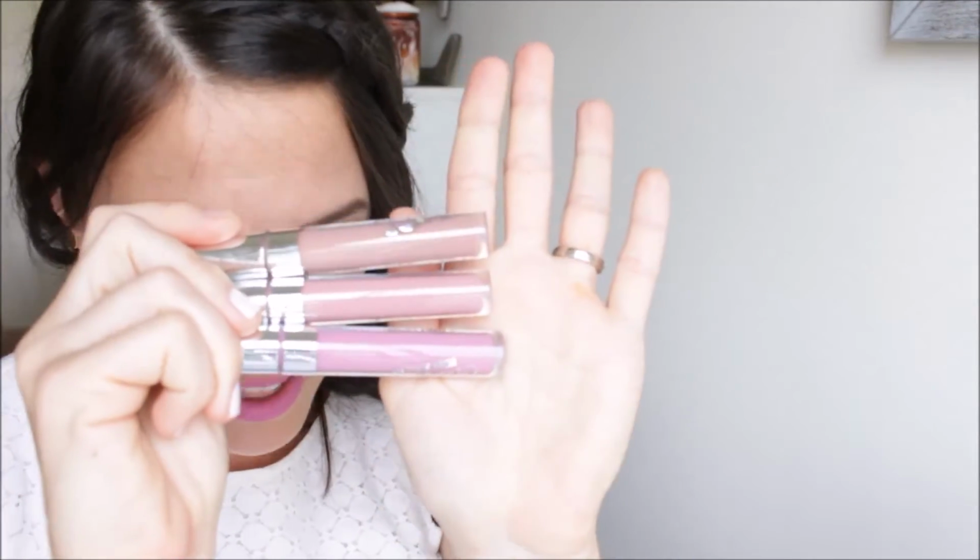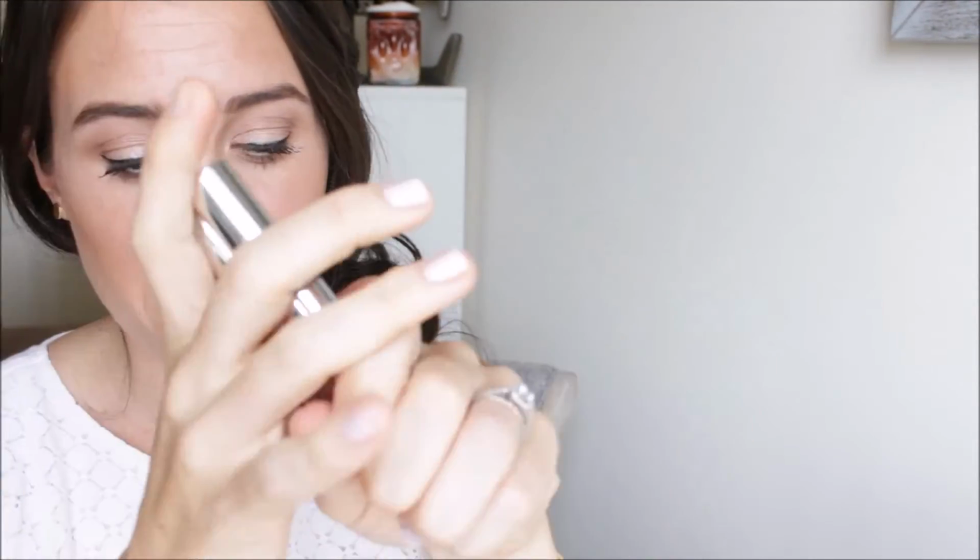Okay, and quickly, let's talk about these and the frustration of purchasing them. Obviously, everyone knows the site crashed and everyone went crazy. I had to pick up a couple of them because I really, really wanted to. I have never tried any of the liquid lipsticks that have come out from any of the companies, so these are literally my first ones.